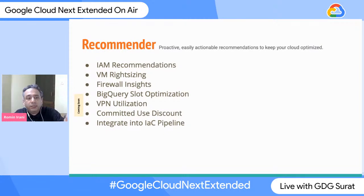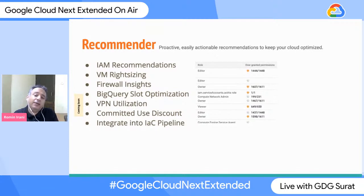What you see later on is things that we are going to start doing. So basically, the Recommender family of recommendations, if I may call it so, is only going to increase into different areas. As an example, look at the IAM recommendations, where there are some primitive roles we have in IAM, and also we've got very specific roles too.